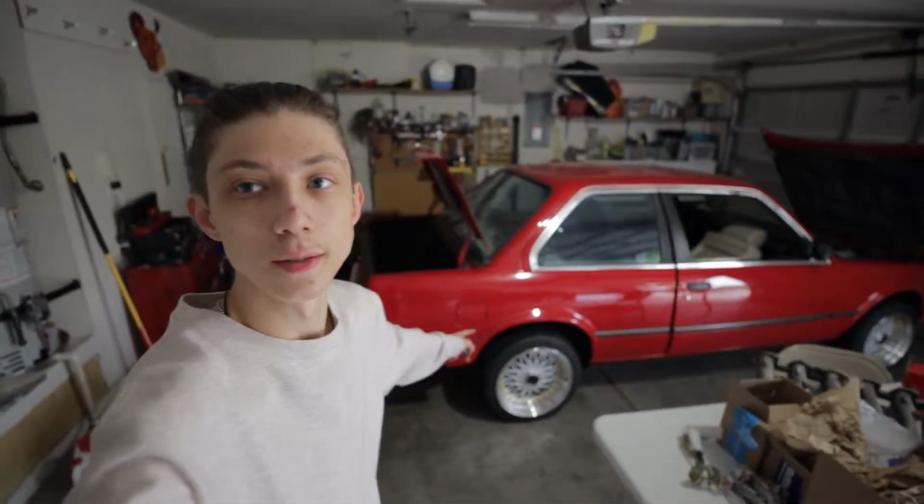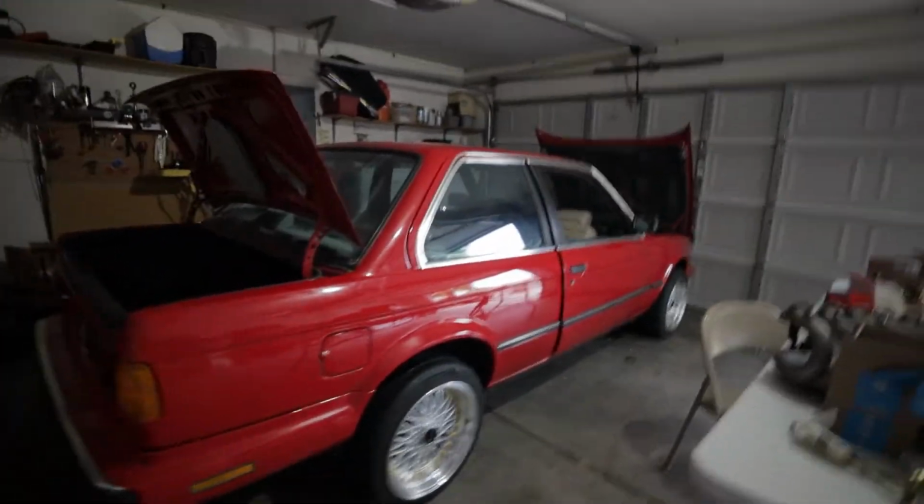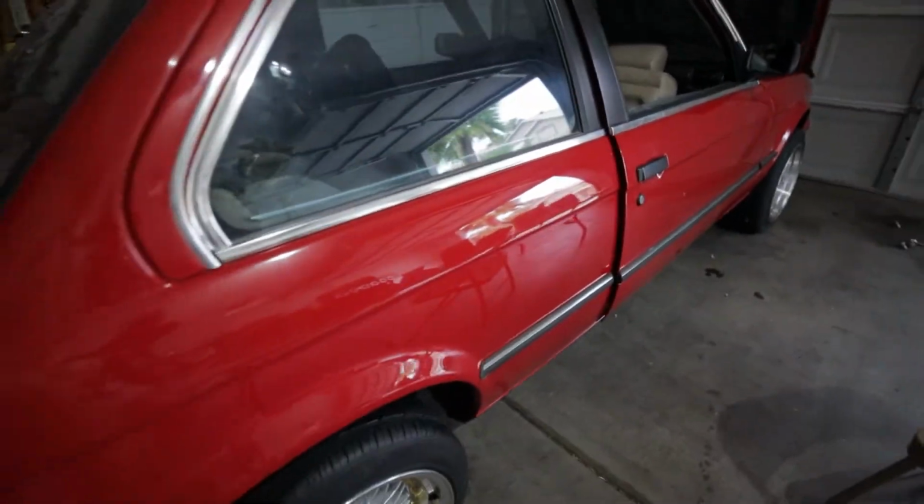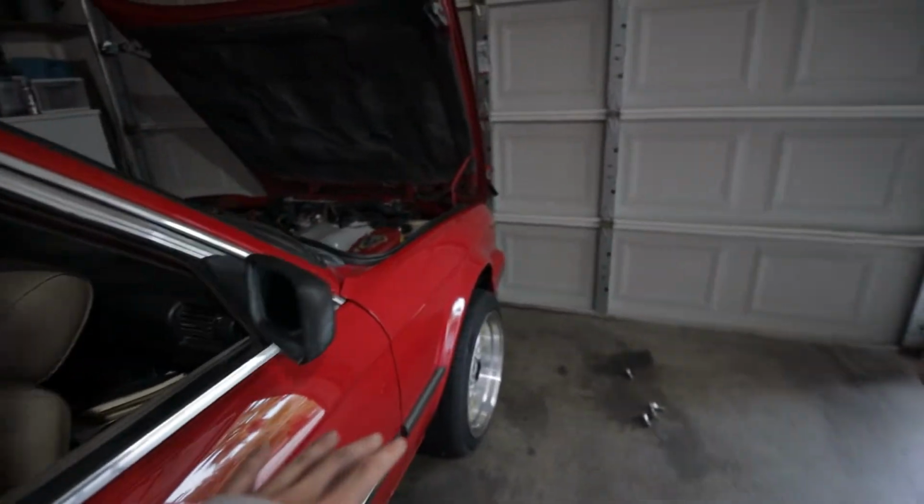Alrighty, what's up everybody? It's 7:30 in the morning now. I got all the wheels on the E30. I did that this morning. So definite opinions. Definitely needs to get lowered, and we definitely are gonna need some space here to get the fitment. I think the size of the wheels itself is perfect though.